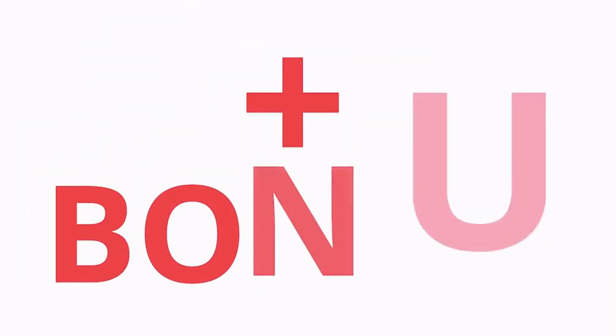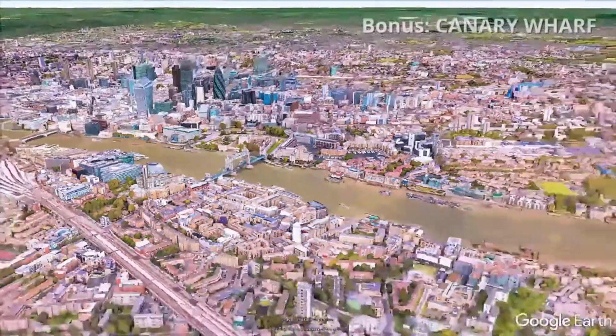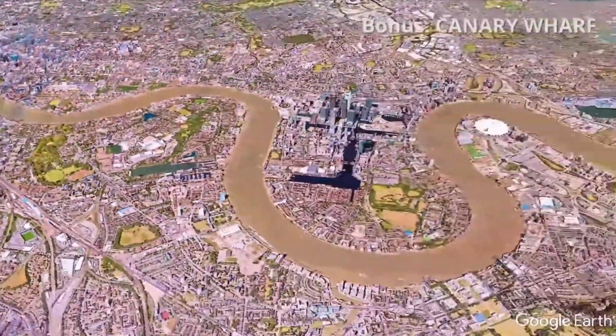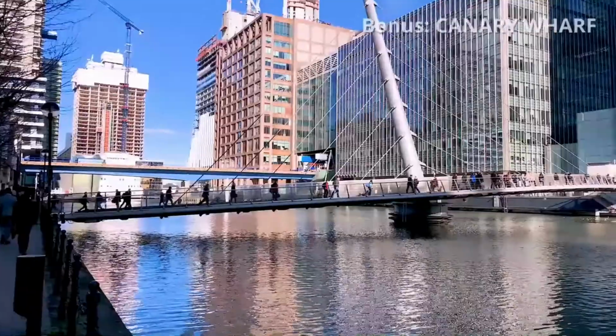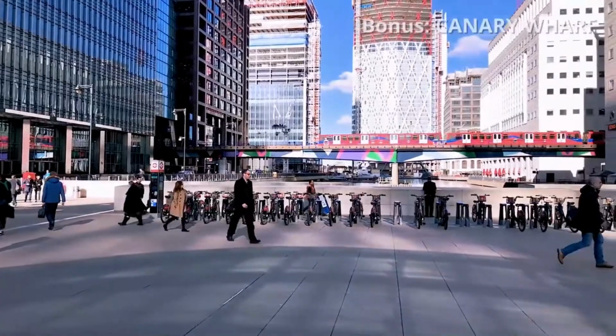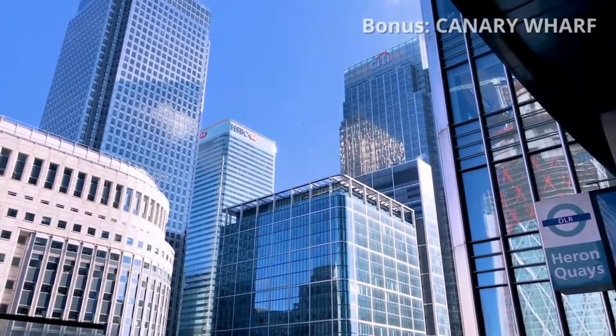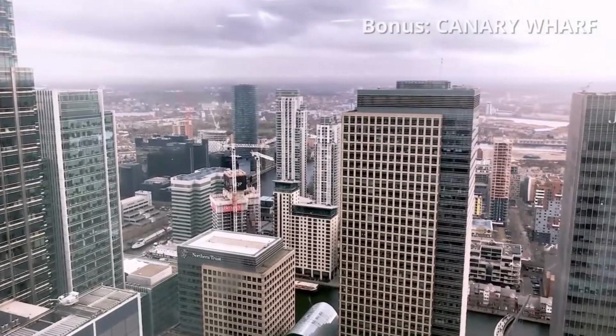And here is a bonus that we promised: Canary Wharf. If you have an extra few hours to spare, visit Canary Wharf on the Isle of Dogs, the Manhattan of London. It is a commercial district in East London and contains many of Europe's tallest buildings, including the second tallest building in the UK, One Canada Square.